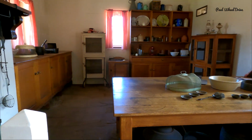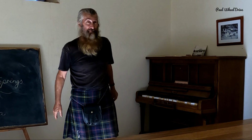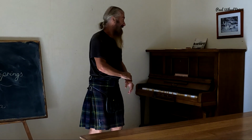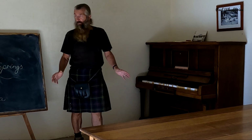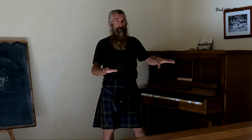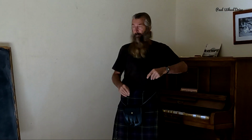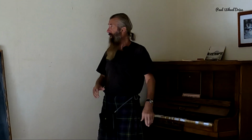Very much the early days kitchen. An early classroom for an early classroom teacher. So the teacher, he or she, would stand up the front here, talk to the kids. This looks like it's more of a high school rather than a primary because the chairs and tables are higher up. But the teacher would be up here.